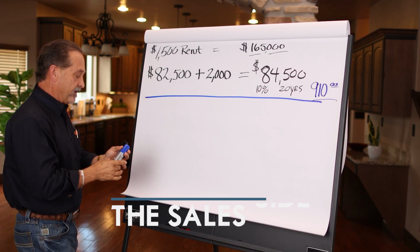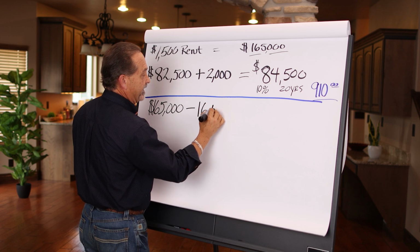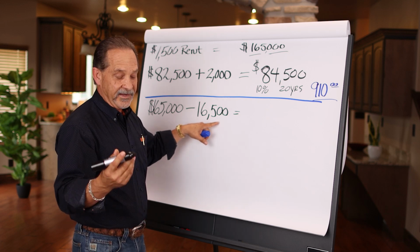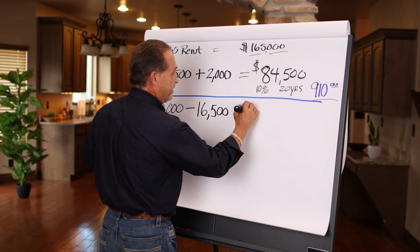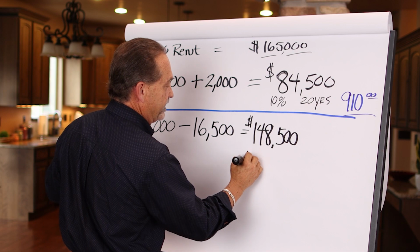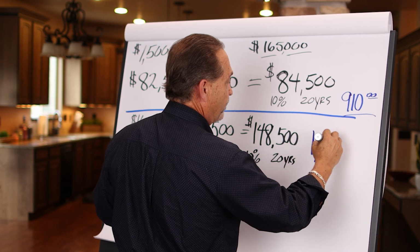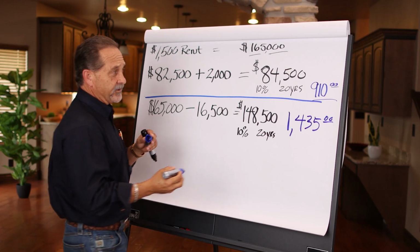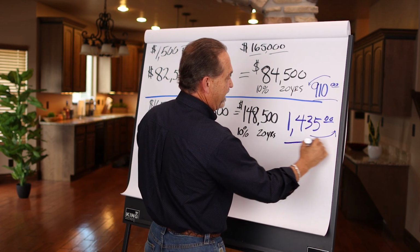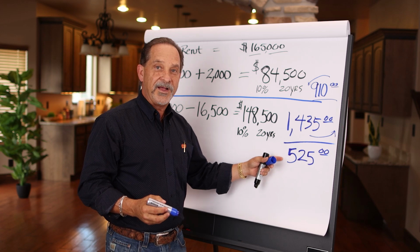I'm going to sell this house for $165,000, and I'm going to get $16,500 or 10% down, and I do that all the time. And so $165,000 minus $16,500 cash down payment, that equals $148,500 that I'm going to carry for my buyer, and I'm going to carry this at 10% for 20 years. And their payment to me is going to be $1,435. So this is what I have going out, and this is what I have coming in. So I've cleared myself a $525 a month positive cash flow.